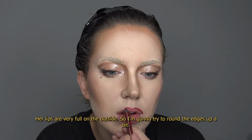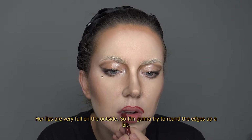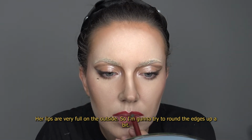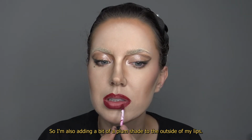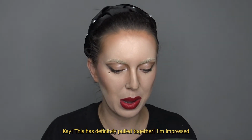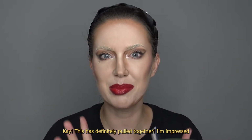Her lips are very full on the outside, so I'm just gonna try to round these edges up a bit. So I'm also adding a bit of a plum shade just to the outer sides of my lips. Okay, this has definitely pulled together.